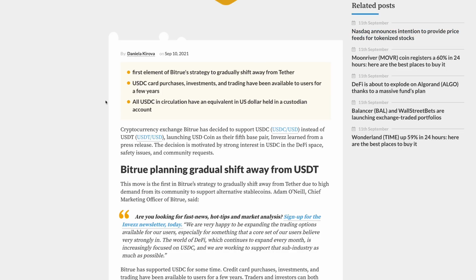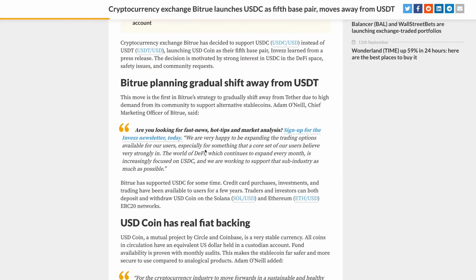But cryptocurrency exchange BITRUE has decided to support USDC. Now, USDC is another stablecoin that has been more legitimized in the crypto space. It is another stablecoin, one-to-one to the US dollar. So they are deciding to support that instead of USDT, launching USD Coin as their fifth base pair. Invest learned that from a press release. The decision is motivated by strong interest in USDC in the DeFi space, safety issues, and community requests. So BITRUE is planning a gradual shift away from USDT.